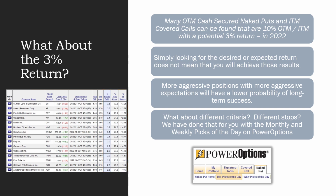Simply looking for the desired or expected return does not mean you'll achieve these results. More aggressive positions with more aggressive expectations will have a lower probability of long-term success. Of course, what about different criteria? What about using different stops?